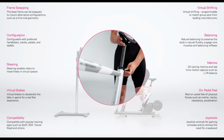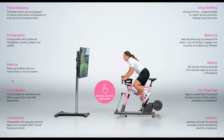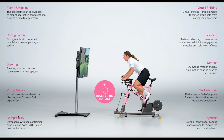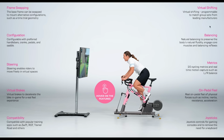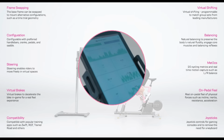Now, this thing is pretty radical. The idea is that it's an indoor trainer, but taken to the next level. So it now tilts, and it is designed in such a way that you can actually steer your bike, and not just steering by way of going like that. You can actually tilt like you would steer a bike in the real world. Yeah. It looks quite incredible.